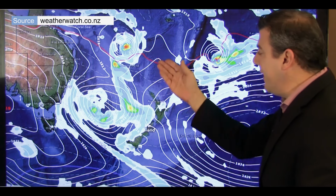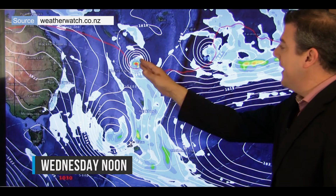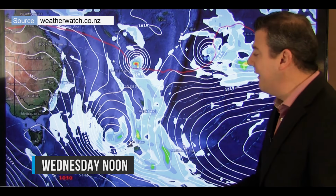Rain is the main feature I'm focused on. Yes, you do get big storms, stormy winds around these sort of systems, but once they drop down, they go through a transition, they change, and the rain is usually the thing that stays. So this is Tuesday. By the time we get to Wednesday, it's dropped further south, 997 hectopascals, a very small but very intense tropical cyclone.